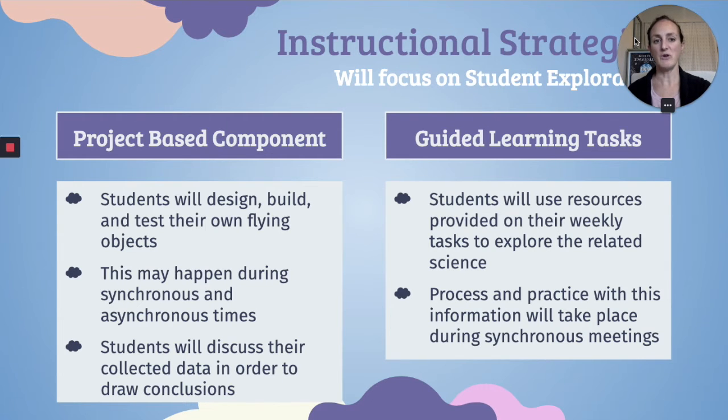So instructional strategies, we will focus on student exploration. There's a strong project-based component. So students are going to be designing, they're going to be building, they're going to be testing their own flying objects. And that building, that testing, it may happen on their own time, the asynchronous time, or it might happen during class. There are times when they really benefit from seeing each other build and being able to talk to one another about what they're building, what ideas someone else has. So that might happen in either of those times.